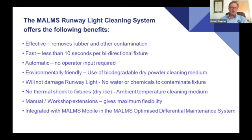It can be applied either using an automatic machine or by an operator with a lance. It's environmentally friendly, as I've already said. It doesn't damage the runway light, doesn't use any chemicals or water to contaminate the fixture, get inside the fixture, or leave any residue on the runway, which could potentially in colder climates turn to ice. There's no thermal shock to the fixture, as you would potentially get with dry ice, which can crack the lens, as it's an ambient temperature cleaning medium.